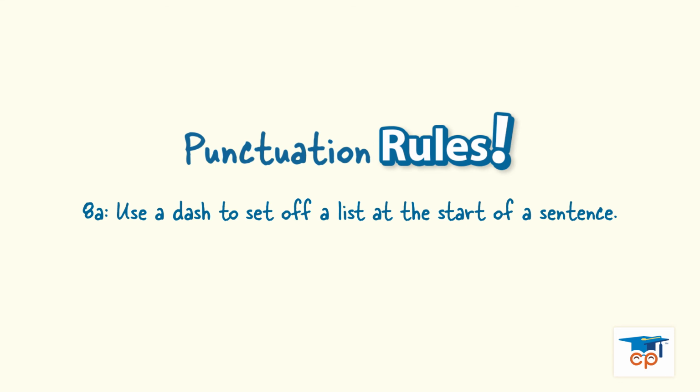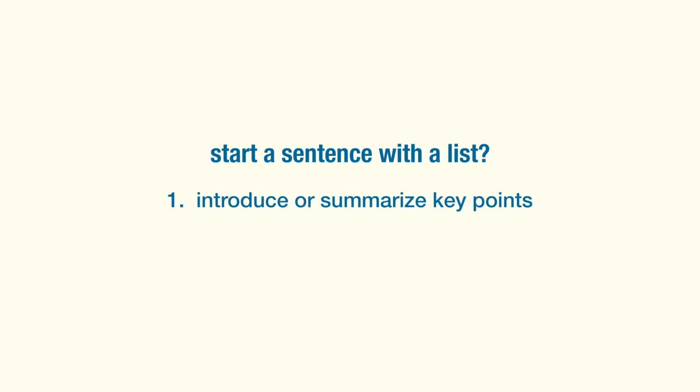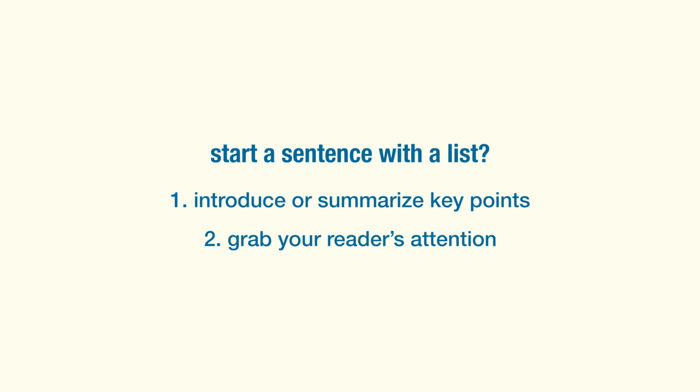Here's the rule. Use a dash to set off a list at the start of a sentence. Why would I start a sentence with a list? For two reasons. To introduce or summarize key points, and to grab your reader's attention by varying your sentence structure. I'm not following you. Why would a list grab the reader's attention? Let me show you the basic pattern.